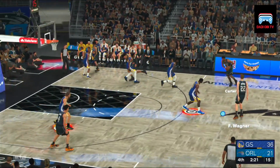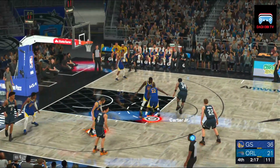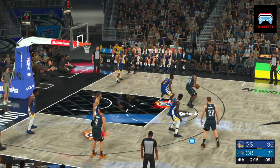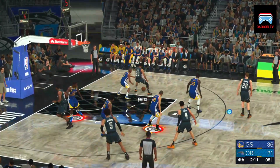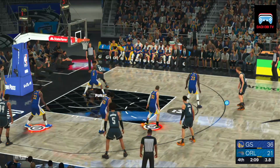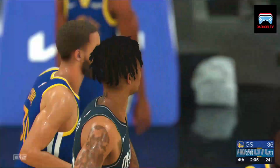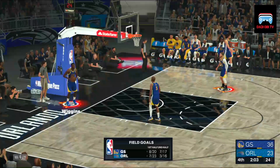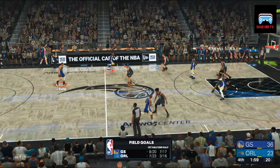Now here's Wagner. Carter with it. Now Wiggins defending. Carter, the pass to Fultz. 5 to shoot. And the layup is good off the glass. And, you know, Fultz is highly skilled as an offensive player. When he gets this kind of position and inside, it's a wrap.